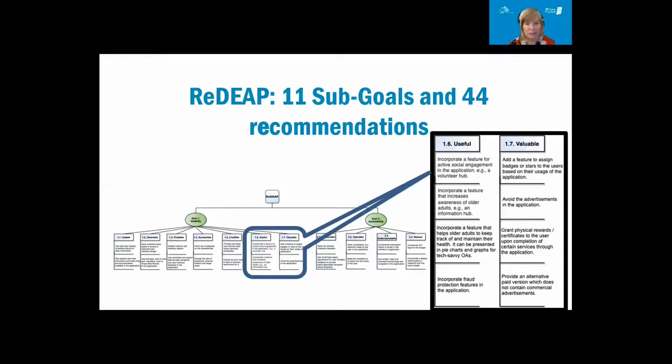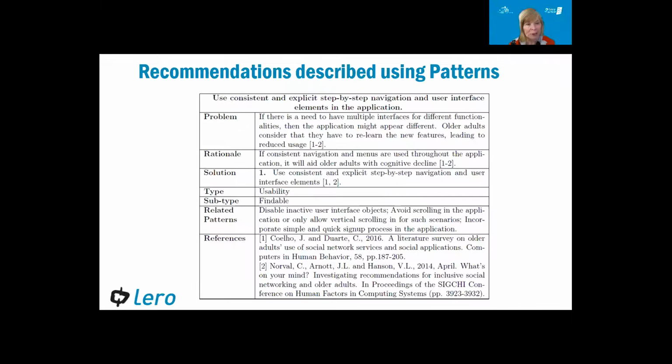I'm showing two of the sub-goals here, useful and valuable, and highlighting what we mean when we say a recommendation. Now, showing a recommendation in this one sentence format is not particularly useful. So using software design patterns, we actually have described 44 recommendations using design patterns, and this particular one, use consistent and explicit step-by-step navigation and user interface elements in the application. We talk about the problem, the rationale, the solution, type, subtype, any other related patterns, and references where we found information about this. So for the 44 recommendations, we developed patterns for each of them.